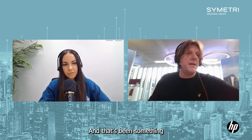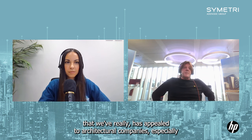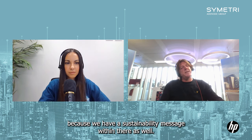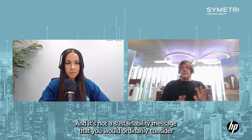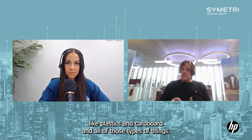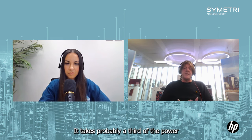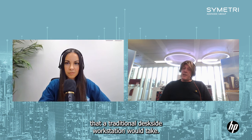That's something that has really appealed to architectural companies, especially because we have a sustainability message within there as well. And it's not a sustainability message that you would ordinarily consider. We often look at things like plastics and cardboard. This device is more about the amount of physical power it takes. It takes probably a third of the power that a traditional desk-side workstation would take.